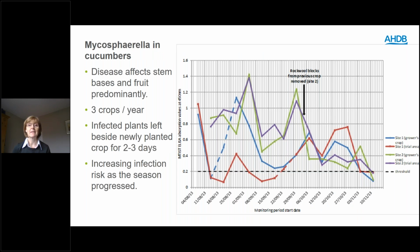Now this looks a little bit of a messy slide, I know, but I just wanted to use this example. It's some work I did years ago when I was working as a plant pathologist, and we were doing trials looking at Mycosphaerella, a fungal pathogen that affects cucumbers, mainly the stem bases and fruit. In cucumber production, they grow 3 crops a year consecutively, starting in about January, February and growing through to probably November with successive plantings. When we were doing the work, we were monitoring spore levels within glass houses to get some idea of when the key high levels of infection risk might be occurring, hoping to target the applications to control those pathogens appropriately.